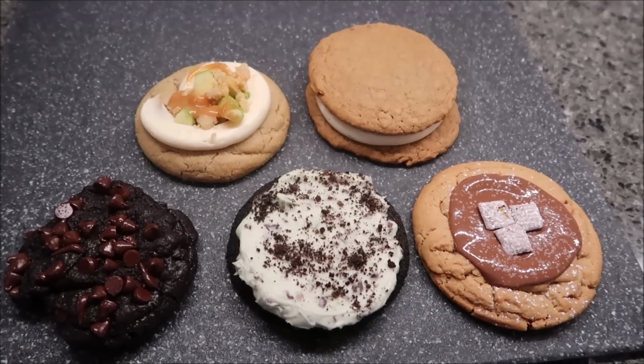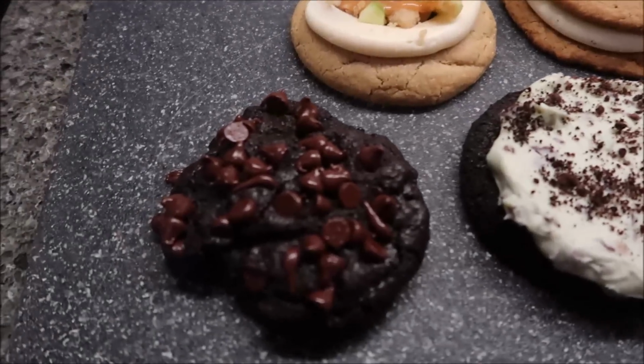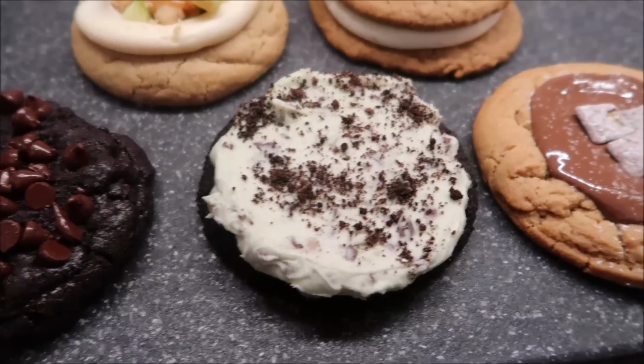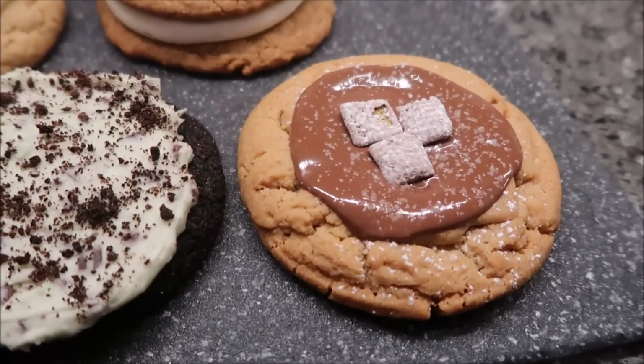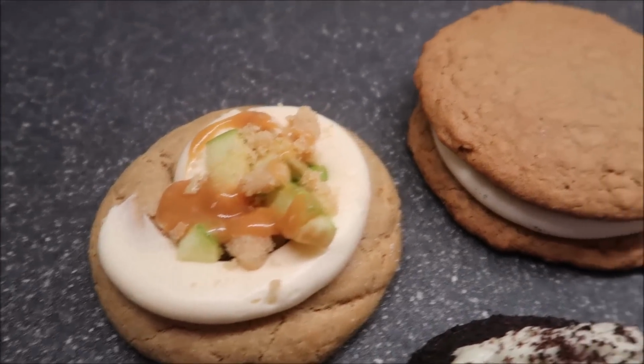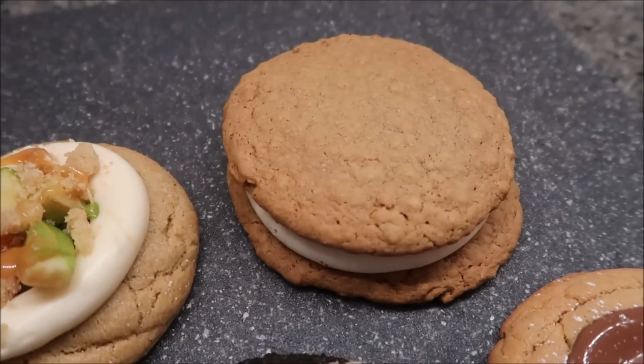This week from Crumbl Cookies, Kevin and I are going to be trying the Dark Dream, Chocolate Green Mint, Peanut Butter Munch, Caramel Apple, and Oatmeal Mallow Sandwich.